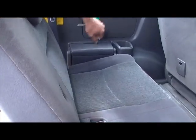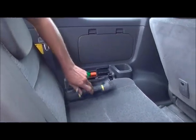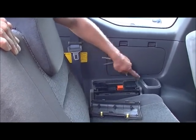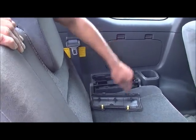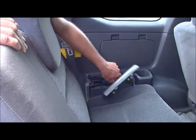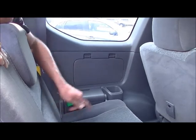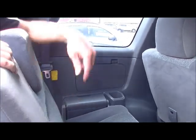Whilst we're in here now, you notice some little compartments there. As I mentioned, that releases the actual seat itself. So if you want to remove it completely from the car, it's a simple matter of just utilising that little compartment there. All right, at least I got that right, putting the cover back.